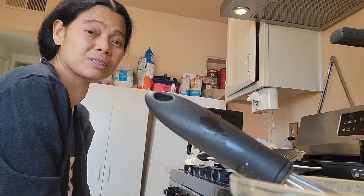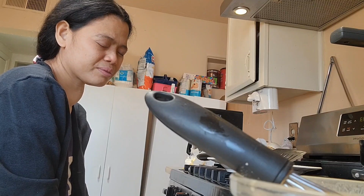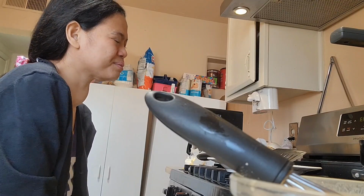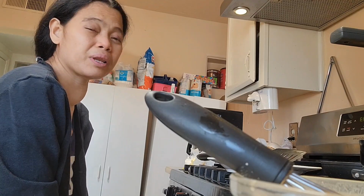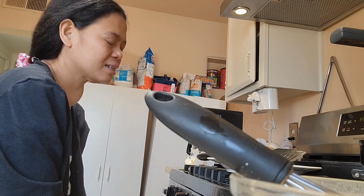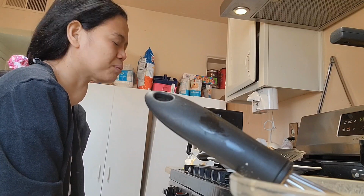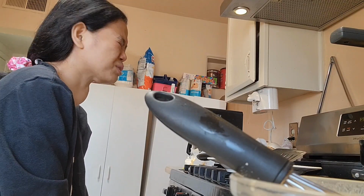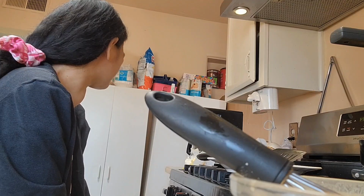My 7-year-old likes to eat scrambled egg every day. She will survive with eggs, but she will not survive without eggs. That's her lifestyle. Every morning she wants scrambled egg because she burns a lot of energy.